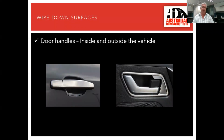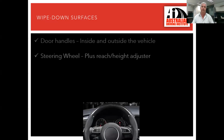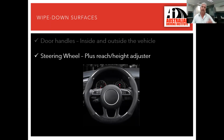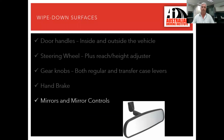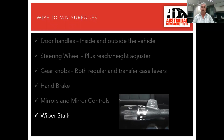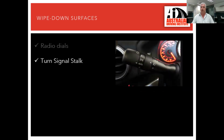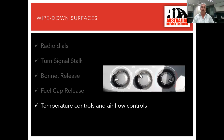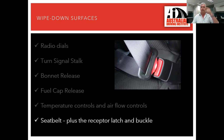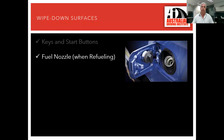The door handles, both inside and outside of the vehicle. Outside is often forgotten, but the virus can live for quite some time on steel, and outside of the vehicle, exposed to the elements, it'll continue to live. You could have up to half a day of life out of a virus on a door handle, so that needs to be cleaned both inside and out. Steering wheel, plus the reach and height adjusters, which are hidden underneath. Gear knobs. We've included the old school four-wheel drive here, which includes the transfer case, just to get a wipe. Handbrake, again old school, and mirrors and mirror controls. The wiper stalk, radio dials, turning signal stalk, the bonnet release, fuel cap release, temperature controls and airflow controls, seat belt plus the latch that it clips into, keys and start buttons, fuel nozzle, of all things.